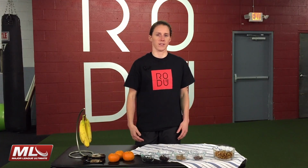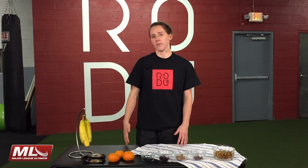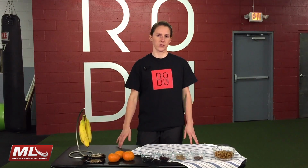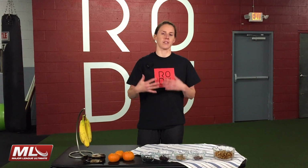I would recommend planning a balanced meal about 3 to 4 hours before your planned competition or training session. Within that window of 3 to 4 hours, you want to avoid foods that are too high in protein, fat, or fiber because these nutrients take a little bit more work for your body to break down, which means that they're not providing the readily usable energy that you would get from a simple carbohydrate.